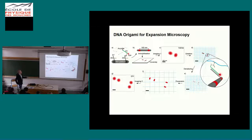In a normal TIRF image, these two origami here would just give you big spots. The distance is about 120 nanometers. But then, if you make this gelation, you make this polymer gel in there, and during this reaction, you connect the acrydite to the polymer, and so it connects this strand with a dye molecule to the polymer.